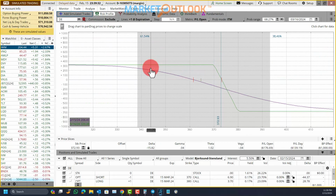So a little directional, but not too directional, considering how much of a move it already has made in response to that earnings announcement. All right, well, that wraps us up for today.